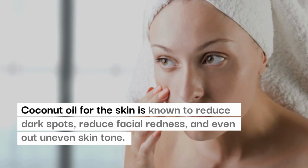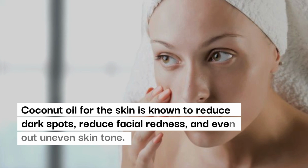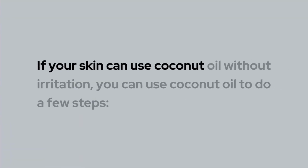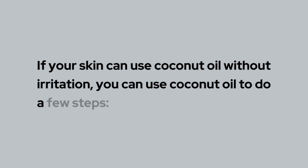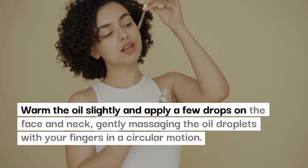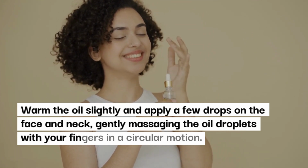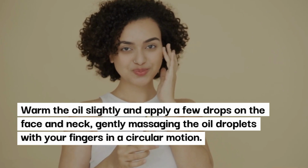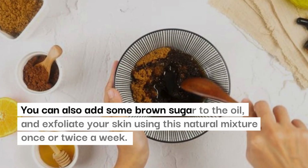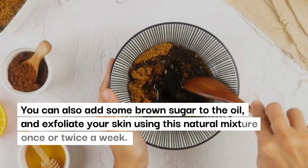Coconut oil for the skin is known to reduce dark spots, reduce facial redness, and even out uneven skin tone. If your skin can use coconut oil without irritation, you can use coconut oil to do a few steps. Warm the oil slightly and apply a few drops on the face and neck, gently massaging the oil droplets with your fingers in a circular motion. You can also add some brown sugar to the oil and exfoliate your skin using this natural mixture once or twice a week.